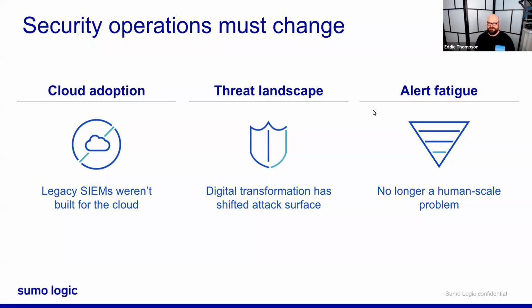And the last one, which is specific to operations, is alert fatigue. We've got so many more providers. The volume of data, the volume of alerts, the volume of notifications, it's no longer a human scale problem. So this isn't something that is easily addressed by throwing bodies at the problem. And it's a real issue.